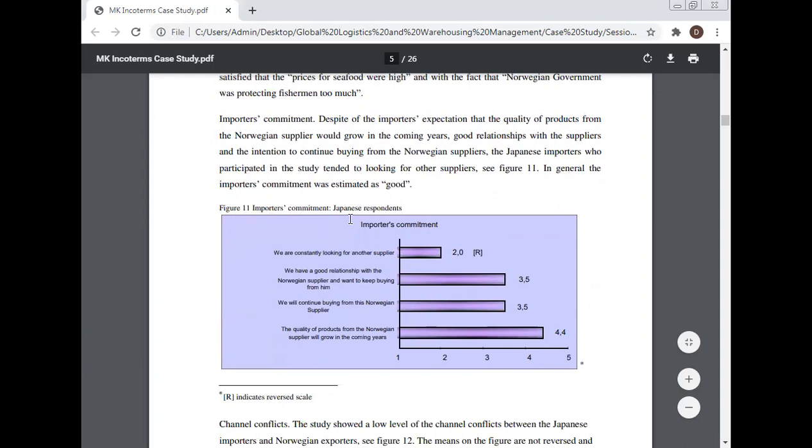Figure 11, importers' commitment, Japanese respondents. We are constantly looking for another supplier, 20. We have a good relationship with the Norwegian supplier and want to keep buying from him, 35. We will continue buying from this Norwegian supplier, 35. The quality of the products from the Norwegian supplier will grow in the coming year, 44.